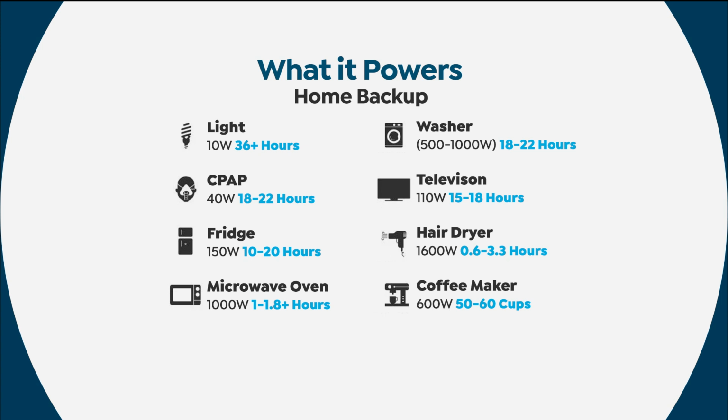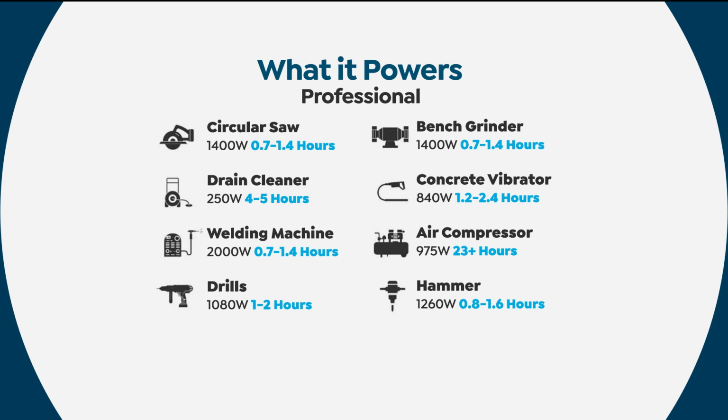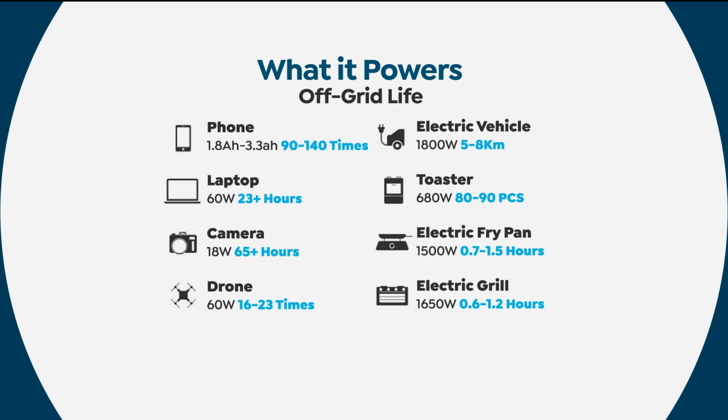Yeah, your washer. How about a hair dryer for up to 3 hours? 60 plus cups of coffee I'm going to be able to make when I have it all hooked into my EcoFlow DELTA. Also your professional tools, your power tools, your circular saw, your welding machines. What about a drain cleaner for all of you who live in a low-lying area? Houston, anywhere along the Gulf Coast, or along the East Coast, you live in a low-lying flood area, you know how important sump pumps or drain cleaners are to get that out.